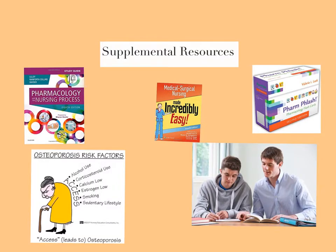Okay, and the last thing that I want to talk about is the use of supplemental resources. A lot of students never need to go to anything outside of their textbook and their professor. But if you're really struggling, these can be helpful. By the way, I do not get paid for the endorsement of any of these products. I don't even know what most of them do. They're just pictures I pulled off the internet.